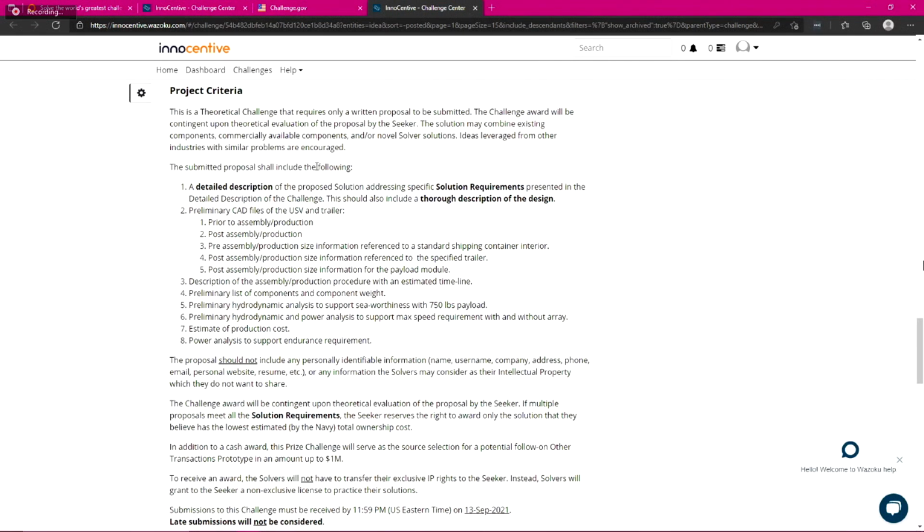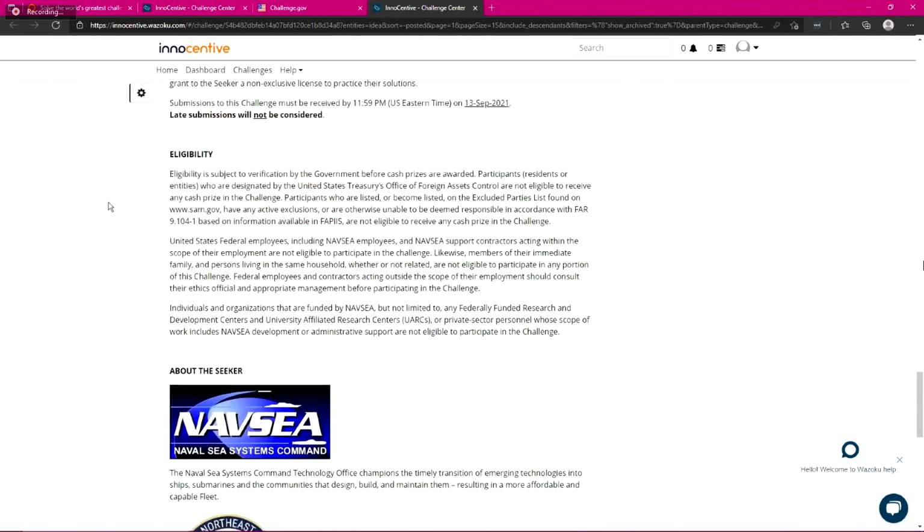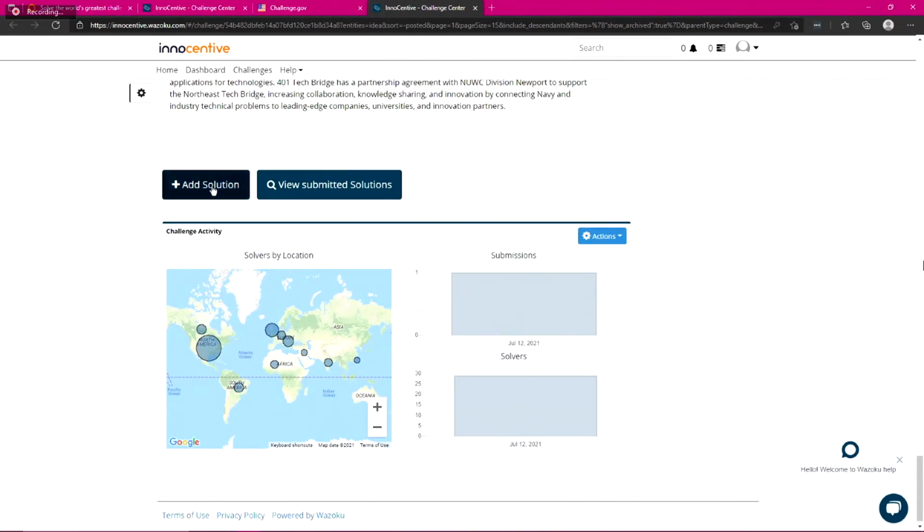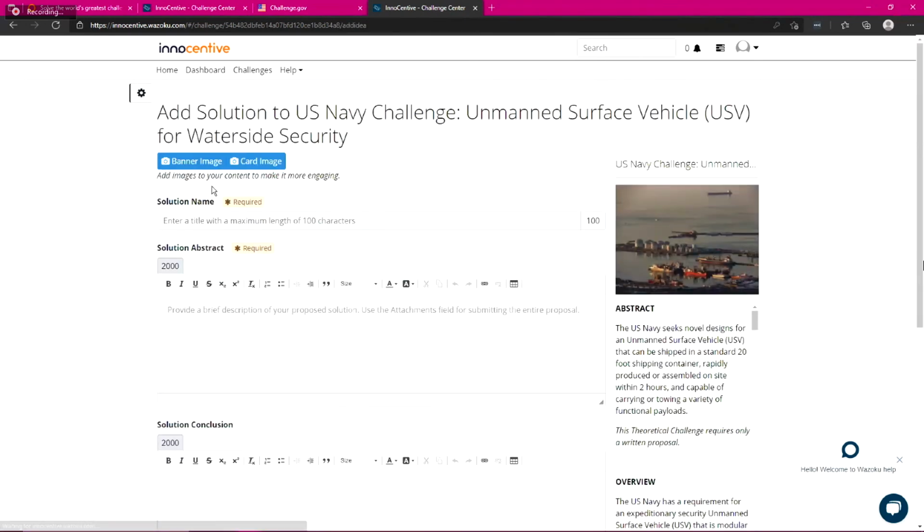So you want to understand what your proposal has to include. This describes a detailed description, CAD files, other information that you want to make sure your submission includes when you make a submission. If you want to make a submission, you can just go ahead and click Add Solution right here. And it will bring up the submission form.